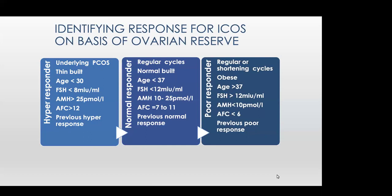And the third group, which is our interest group, is the poor responder. Who is the poor responder? When we look at her, she has either regular cycles or starts with shortening of cycles, maybe obese, maybe normal weight. Age is generally on the higher side. FSH is generally more than 12. AMH is less than 1.2 nanograms or 10 picomoles, and AFC is less than 6. And previously had a poor response. And in those days, poor response was when you got less than 5 oocytes.